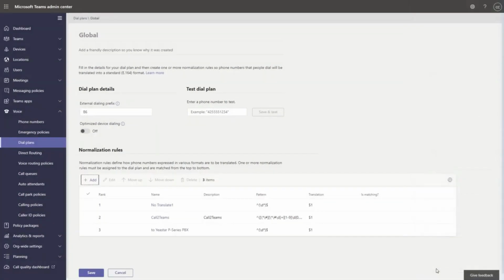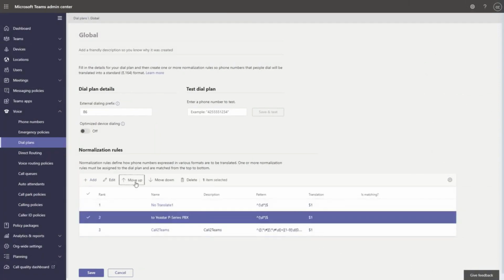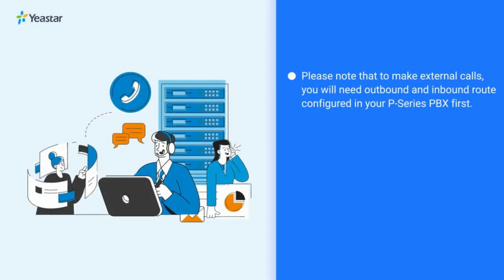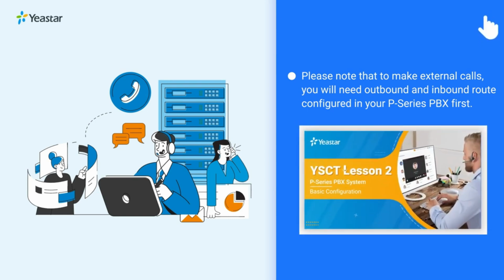Click on Save. To make sure that the system can apply our newly created rule, we can change its priority by moving the new rule to the top. Now we've finished all the integration work. Please note that to make external calls, you will need outbound and inbound routes configured on your PCRS PBX first. If you don't know how to do it, you can check this video.